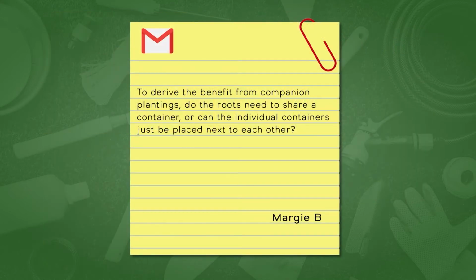One more question on companion planting. This is number 28. To derive the benefit from companion planting, do the roots need to share the container, or can the individual containers just be placed next to each other? I really liked this question. I like the curiosity behind it. Ken, what would you say to this person? I'll say there are some misnomers about companion planting.